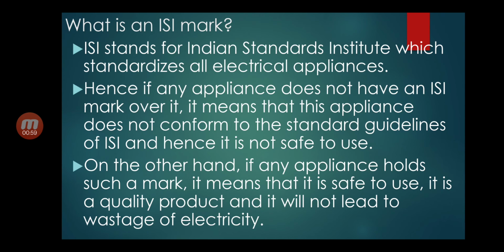What is an ISI mark? ISI stands for Indian Standards Institute, which standardizes all electrical appliances. Hence, if any appliance does not have an ISI mark over it, it means that this appliance does not conform to the standard guidelines of ISI and hence it is not safe to use.